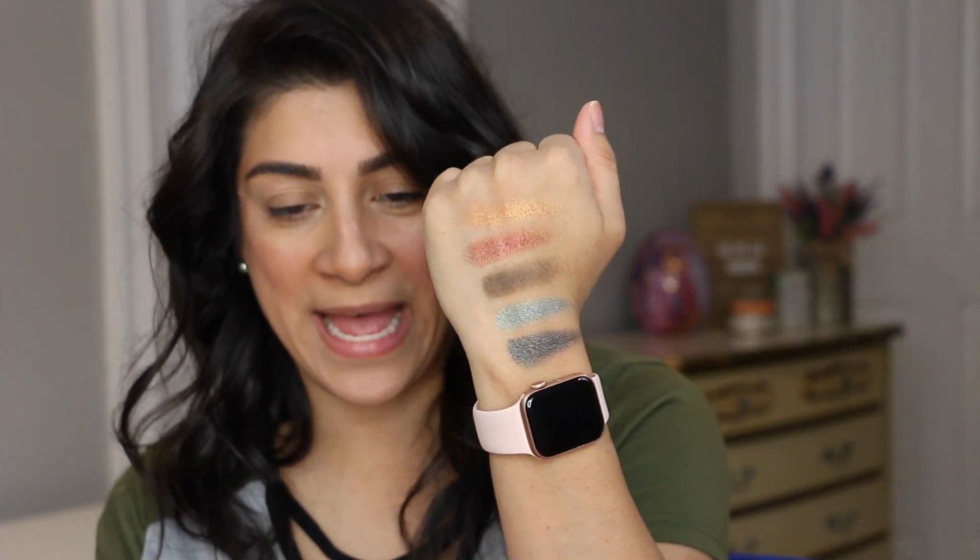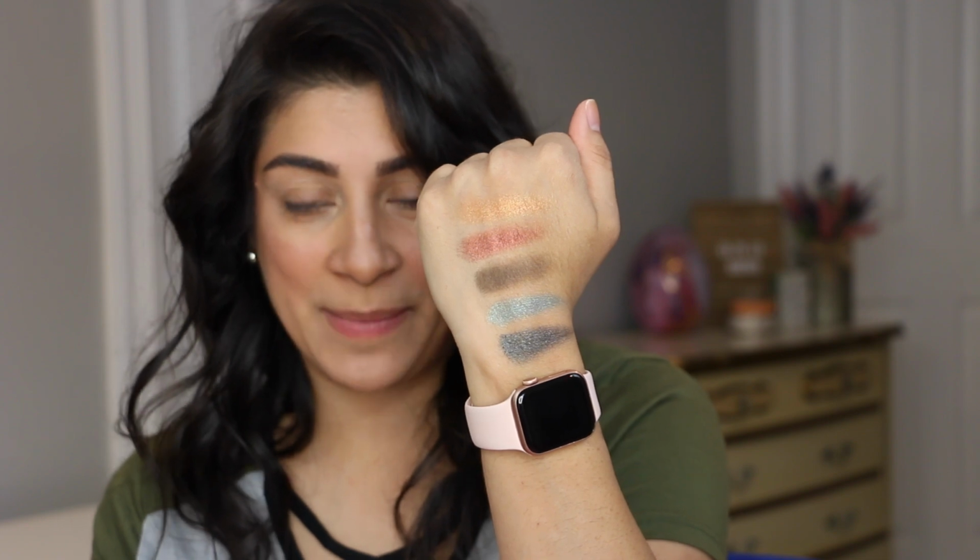So I'm going to swatch that one. So here's what we got going, you guys. 1 matte, the rest are shimmer. We're going to make this work. So let me just clean off my fingers and then we're going to get started.